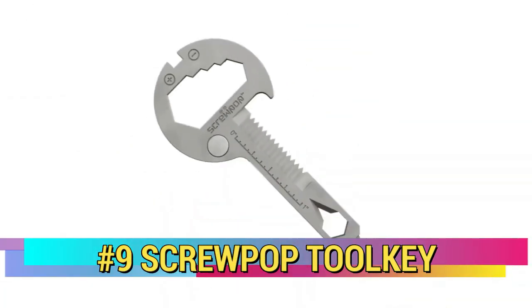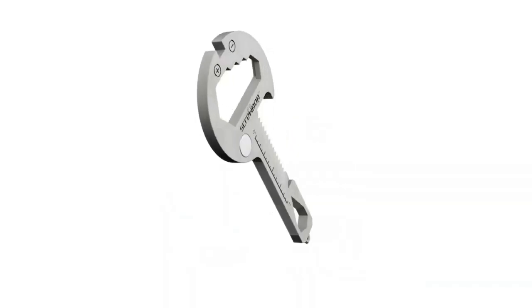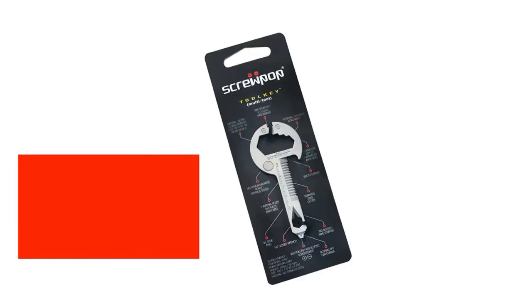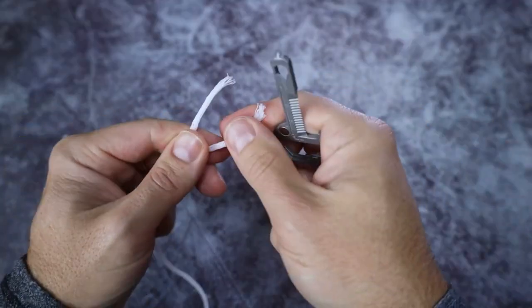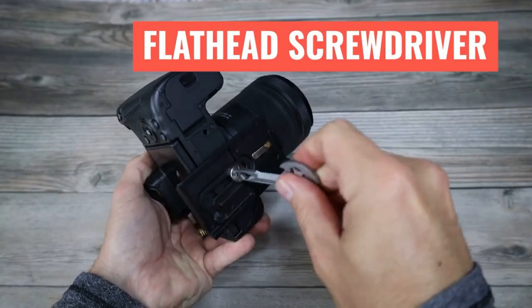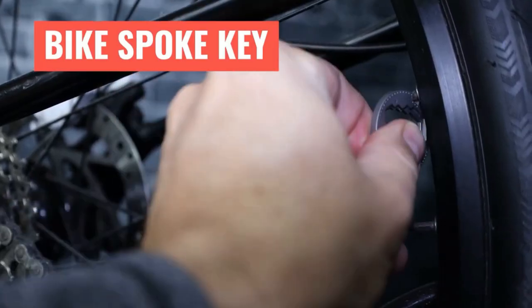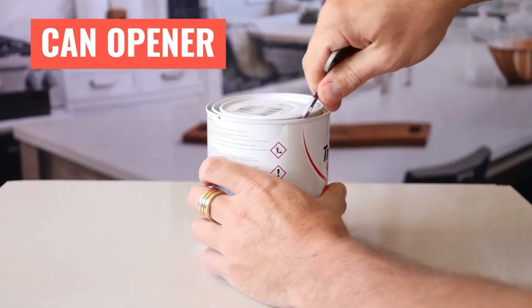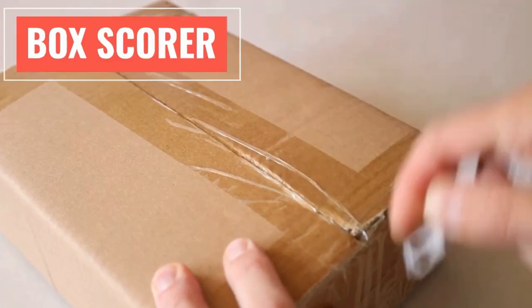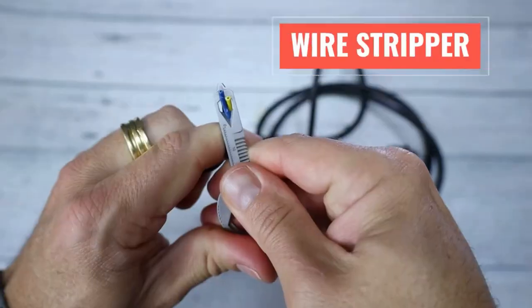Number 9. Screw-Pop Toolkit. The Screw-Pop Toolkit is an ingenious and compact multi-tool that redefines utility with its innovative design. Crafted for convenience and versatility, this pocket-sized gadget is shaped like a key, seamlessly attaching to your keyring for easy accessibility. Despite its small size, the toolkit boasts an array of functions including a Phillips and flathead screwdriver, a bottle opener, and a serrated edge for cutting.